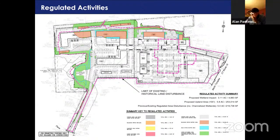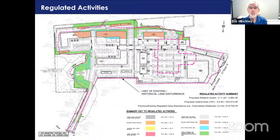I haven't been to this site, so I'm not really familiar with the layout, the topography, or the wetland areas. I'd like to know if there are any wetland areas that are actually holding water with vegetation that's wetland type on this site. It's going to be disturbed. Eric? My understanding is just the drainage swales, the man-made ones, are the ones that are going to get basically filled in and piped, and then their professional can speak to the rest.